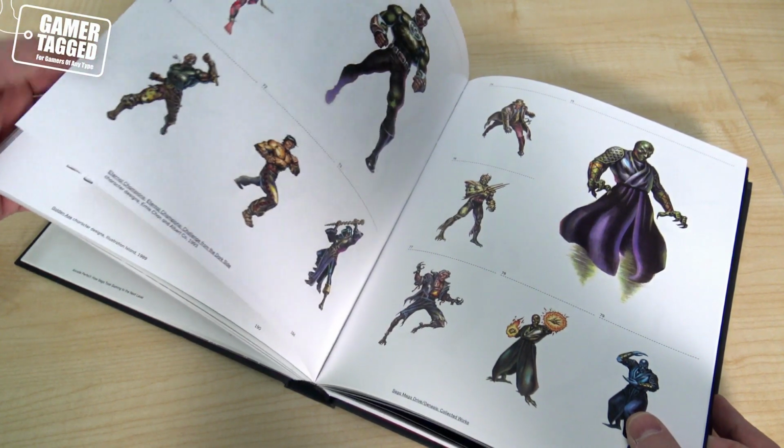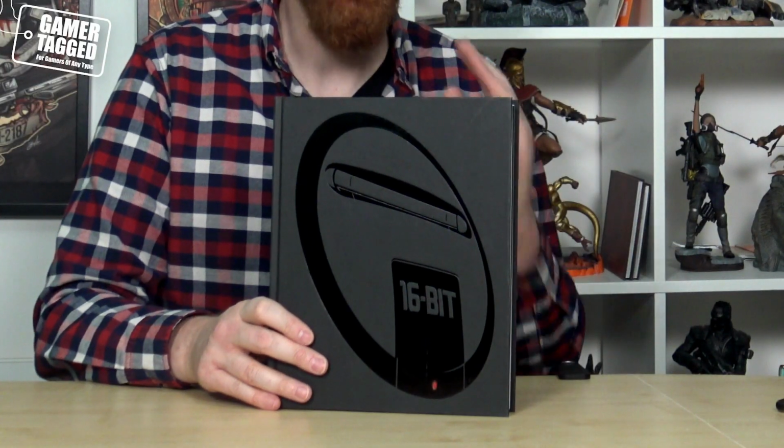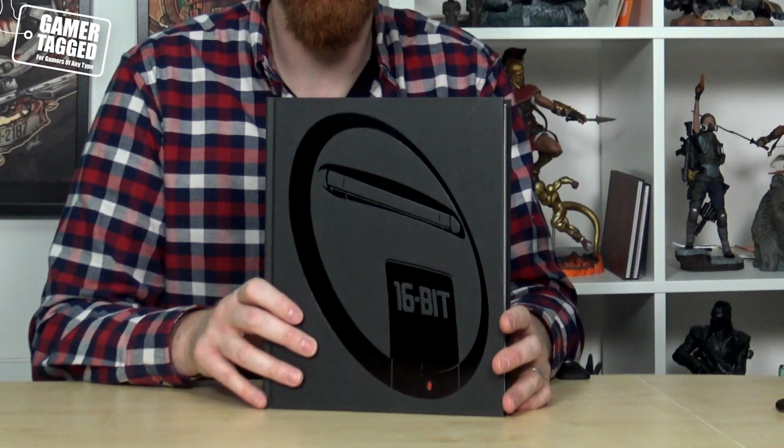Seriously, it's got pretty much everything, and I cannot recommend this book enough. It is such a thorough look and an important part of gaming history, and this can be bought from a company called Read Only Memory. They specialize in these collected work pieces for retro video games. Go check them out, it's really something.